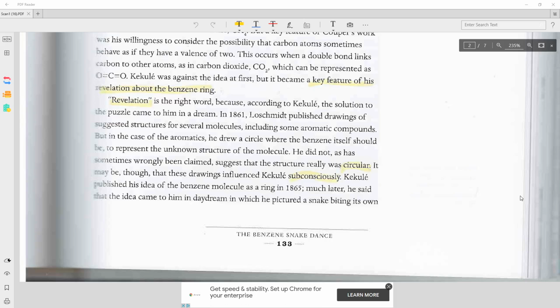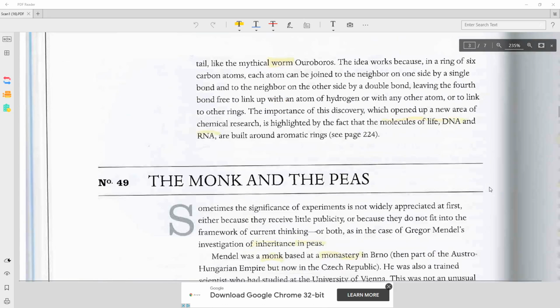Kekulé published his idea of the benzene molecule as a ring in 1865. Much later, he said that the idea came to him in a daydream, in which he pictured a snake biting its own tail, like the mythical worm Ouroboros. The idea works because in a ring of 6 carbon atoms, each atom can be joined to the neighbor on one side by a single bond and to the neighbor on the other side by a double bond, leaving the 4th bond free to link up with an atom of hydrogen or with any other atom, or to link to other rings.